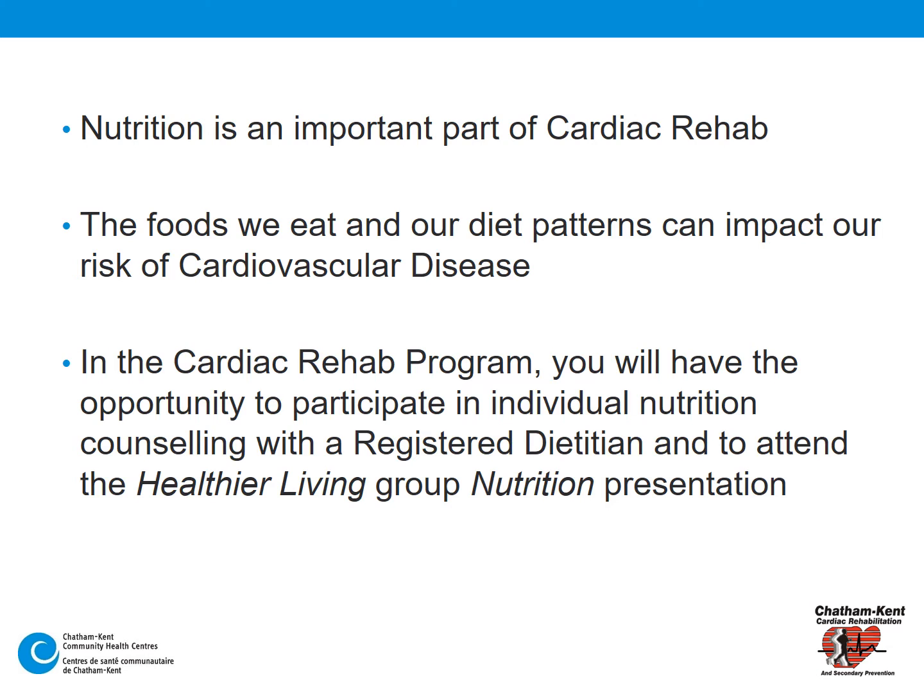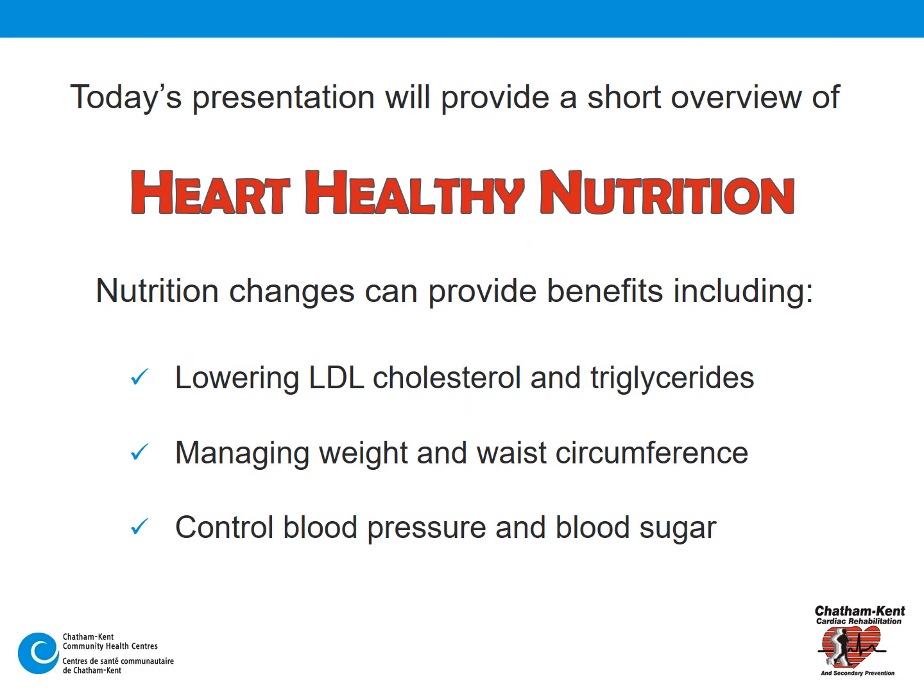In the Cardiac Rehab Program, you will have the opportunity to participate in individual nutrition counseling with a registered dietitian, and you'll also have the chance to attend the Healthier Living group nutrition presentation. Today's presentation will provide a short overview of heart healthy nutrition.